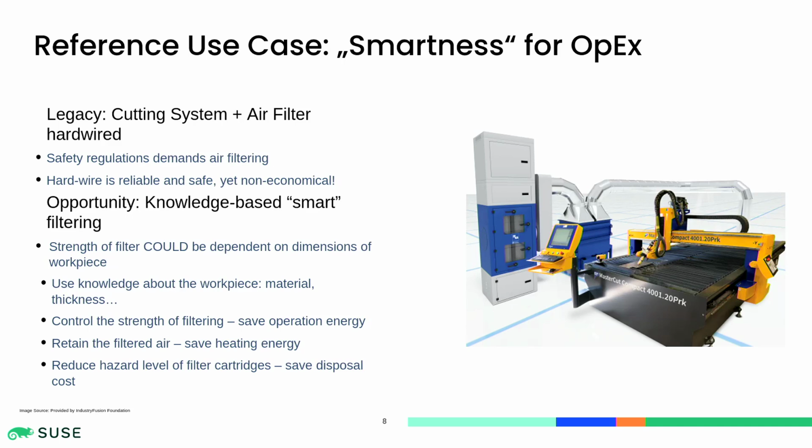Here you see two machines. One is a cutter, and the other one is an air filter. And how are they connected? With a dry wire. This means when you switch on the cutting machine, the air filter is switched on and working and running with full steam.